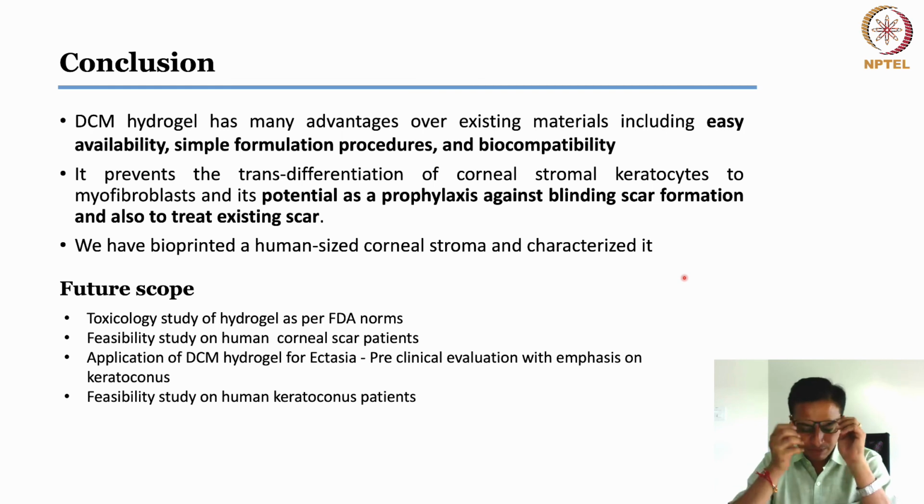So it can be used as a material for preventing blinding scar tissue formation. Also, it can treat the existing scar tissue. We have also bioprinted a human-sized corneal stroma, and we have characterized it. Now we are doing the in vivo studies to further understand the potential of this bioprinted cornea for treatment of blinding scar tissue, to prevent blinding scar tissue, and also to treat the scarred patients who are going blind due to scar tissue formation.